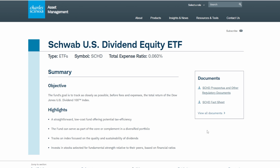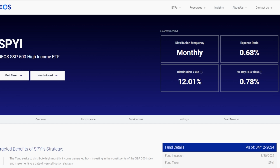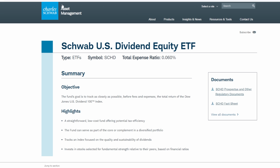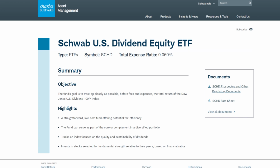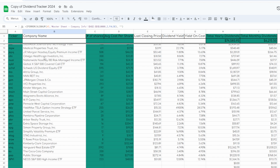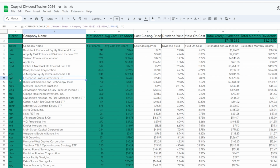So now that we talked about the strategy of combining both SCHD and SPYI ETFs for not only massive income potential, but also for the potential of the portfolio to grow long term along with dividend growth and other things, I want to lastly hear what you guys think down below about my strategy of buying SPYI and SCHD every single day as of right now. And let me know your honest thoughts in the comments.